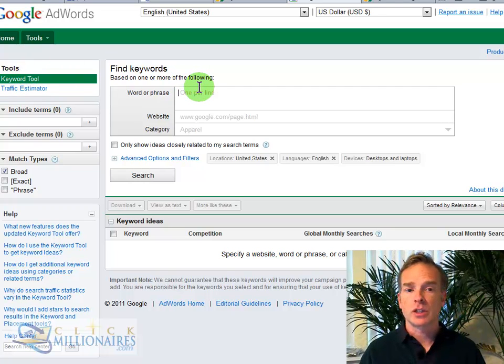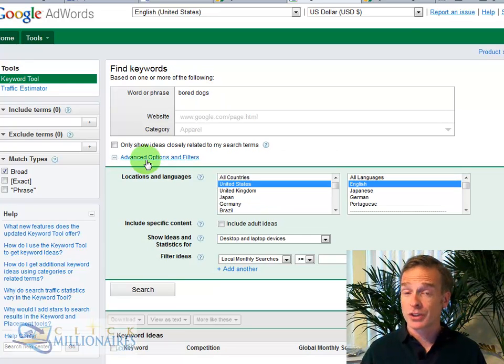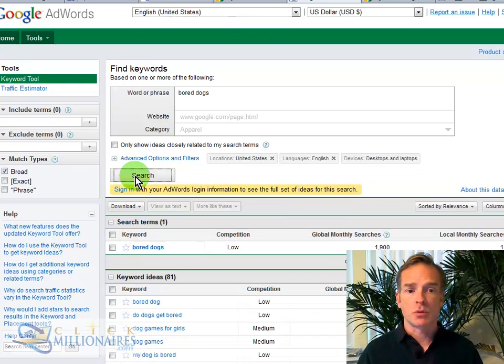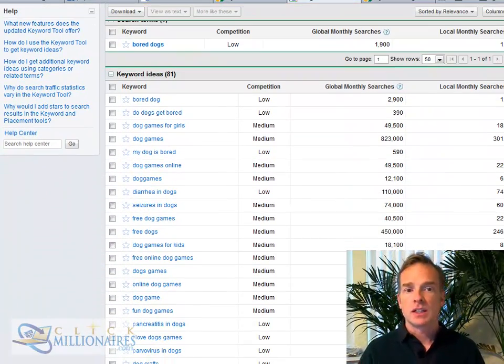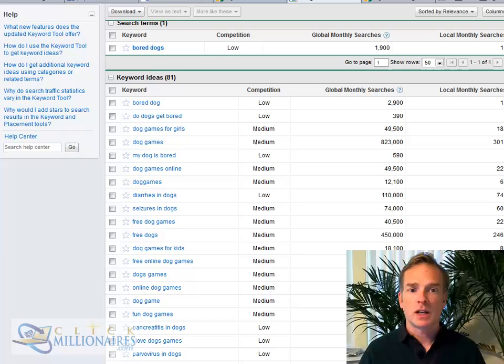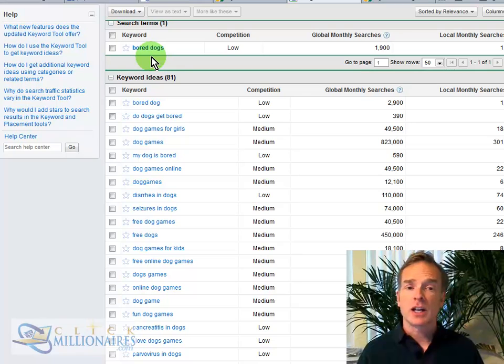In this case, we're going to use the keyword tool, and I'm just going to type in bored dogs, and let's see what we get. There's a lot of advanced options, and you can get real fancy with this stuff, so I'm going to keep this simple. Just for discussion purposes, we're going to hit search on bored dogs. And what do we get? Wow, look at that. Instant, amazingly powerful keyword research for free. And tons and tons of it, okay? So what do we got? Well, bored dogs. First of all, this confirms my suspicion that bored dogs itself is not a very popular search term. There's not much competition, it says low, but there's also only 1,900 searches a month in the whole world.